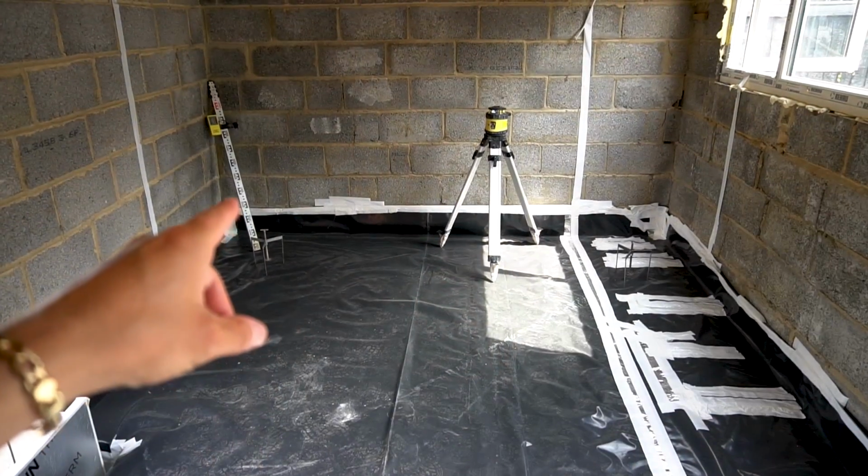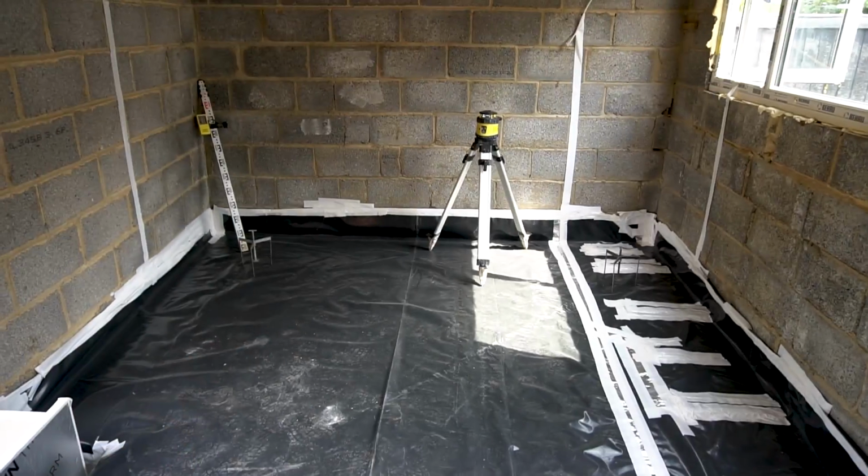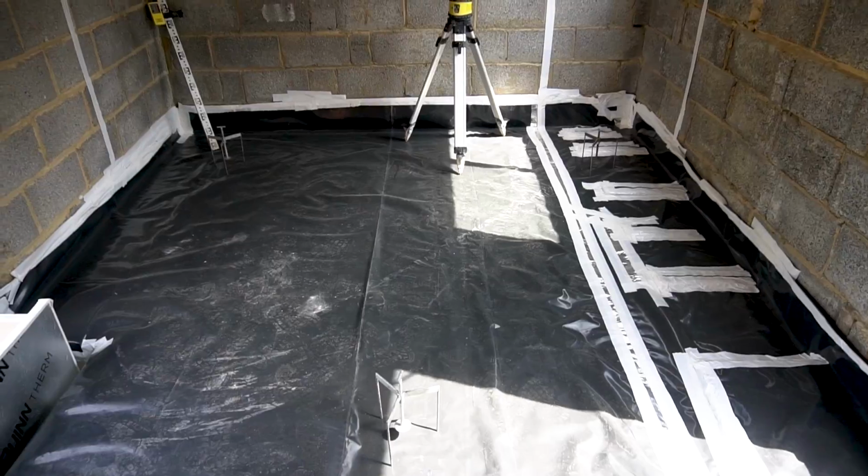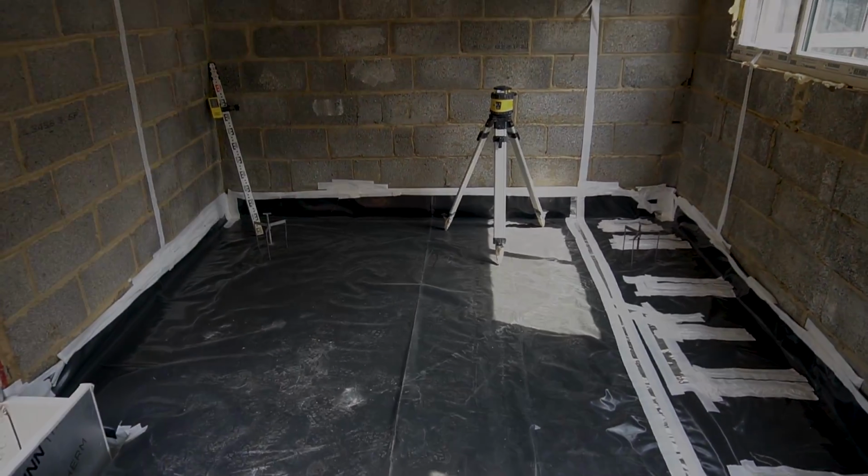so we show you the setup and then the finished product. So the guys have measured up, using all their laser equipment and bits. They got all the bits on the floor to measure, so it's all level. Now it's waiting for the screed to arrive so they can pump it in and get going.